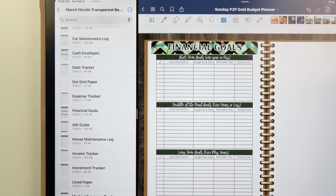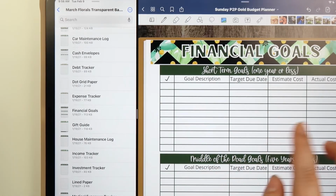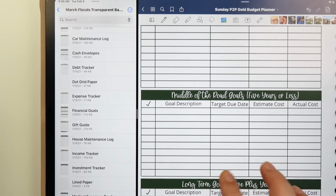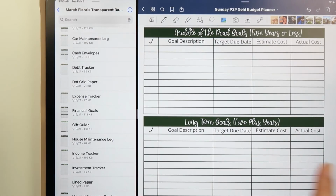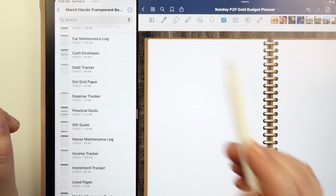But yeah, so for the financial goals, there's a section for short-term goals, whatever your target due date is, the estimated cost, actual cost, all of that. You can check it off when you're done. Then there's the middle of the road goals, which means that you're trying to accomplish something in 5 years or less. Something like that might be saving up to pay cash for your next vehicle or something like that. And then your long-term goals. So this is 5+ years. That could easily be saving X amount for retirement or paying off your house or whatever that may be. So yeah, that's the goals worksheet.